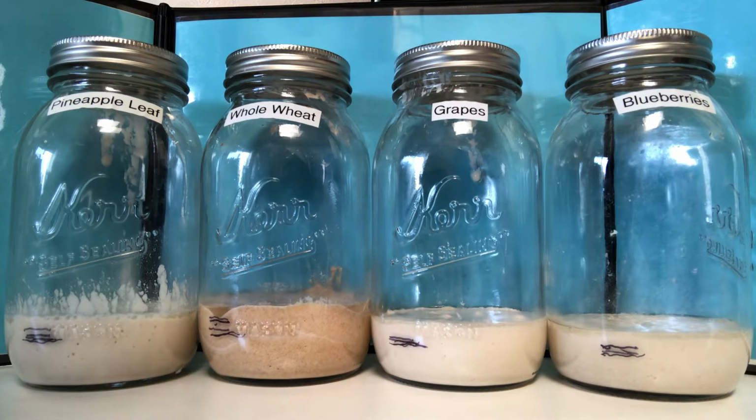Yesterday we learned that fermentation is when yeast, whether it's wild or cultured yeast, gets a hold of some sugars or carbohydrates and eats them, it converts them into carbon dioxide and ethanol alcohol. The carbon dioxide is what is giving us our bubbles, and the ethanol alcohol is a side product of that.